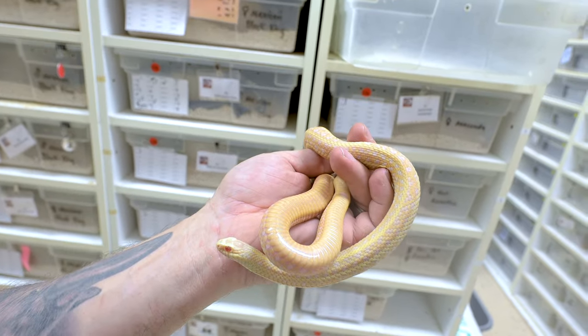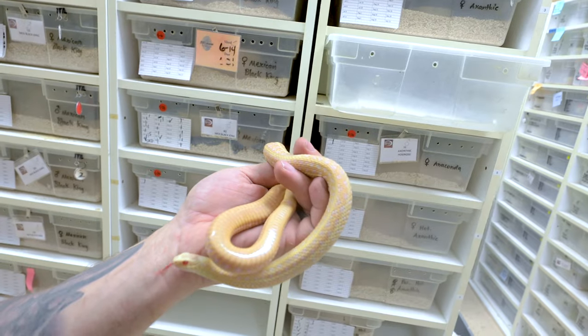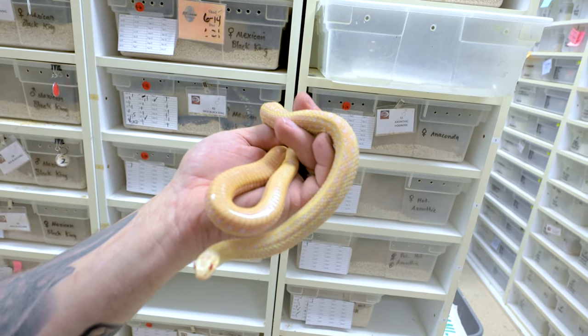So this is a female that's coming up for breeding next year. We're gonna breed her to a snow, which is an anerythristic and an amelanistic, and this one actually is het for snow, so we can produce some pure white babies with red eye.